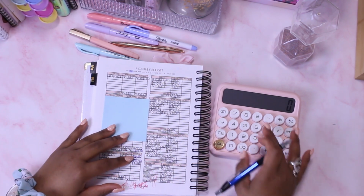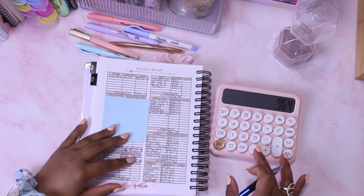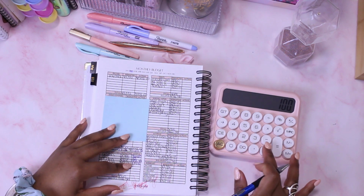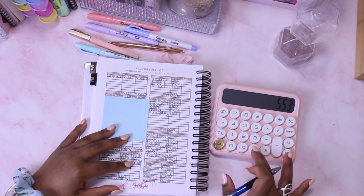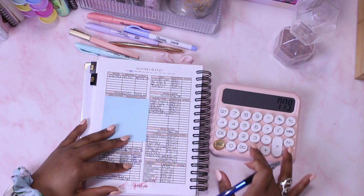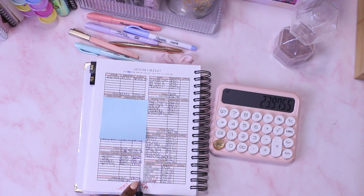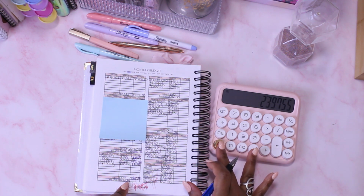Okay. So $964.65 plus 100 plus 553.49 plus 779.41. Okay, so that totals out to $2,397.55. So let's do the math so we could see the difference.